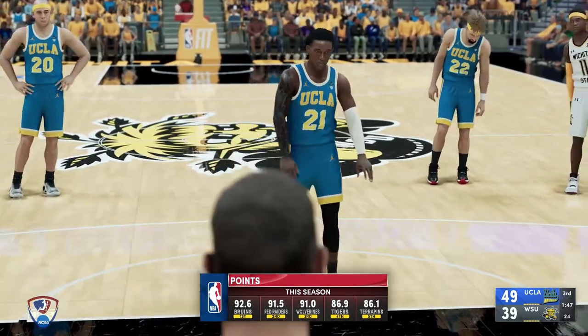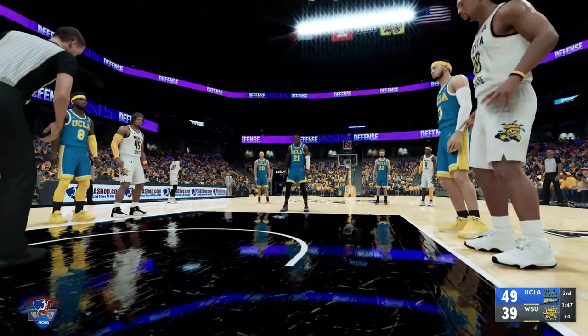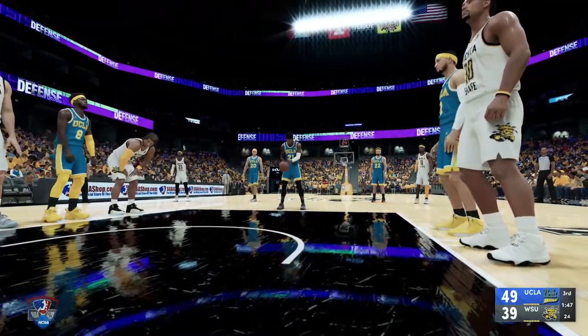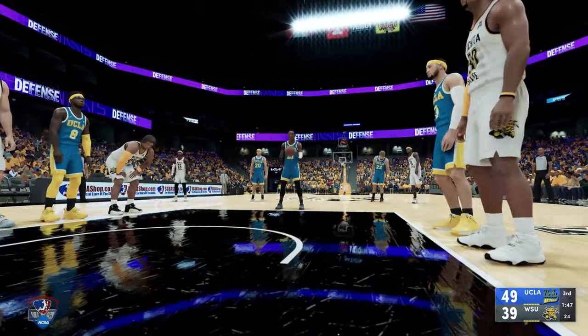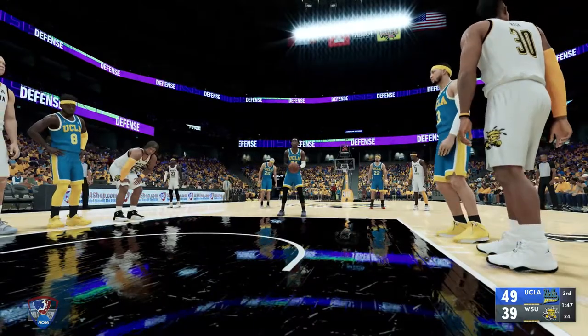In points per game, UCLA is first in the country. How insane is that? A lot to keep up with. And Wichita State has had some trouble to this point.